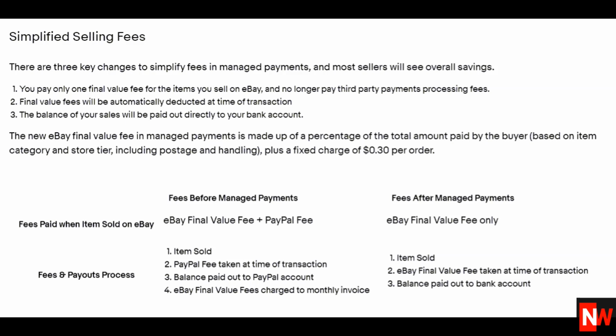So the next big thing is cost. And at the moment, it's good news. If you join managed payments, eBay is wearing all the PayPal fees except the 30-cent per transaction fee. So if you sell an item for, say, $100, there is no PayPal fee, only the final value fee plus 30 cents. Note though that unlike PayPal, with eBay managed payments, you're charged 30 cents per listing. So if you sell, say, stamps, and one customer purchased 10 different stamps, you'll be charged this 30 cents 10 times for that one transaction.